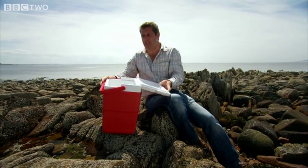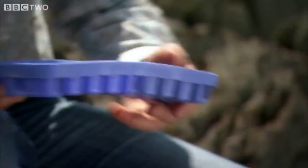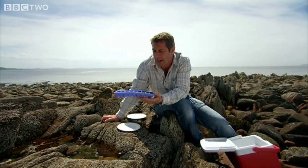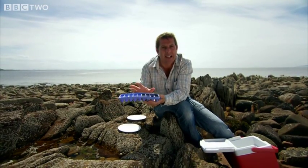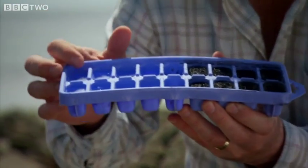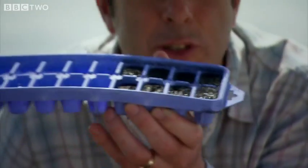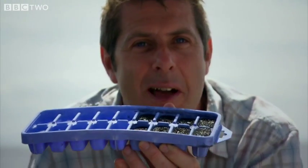This beach has become a bit of a science lab. There are two sets of different ice cubes here. Same size, but slightly different colours of water. This one here is your regular water, so it's transparent, it's clear. But this one has a tiny amount of black dye in it. Now all I need to do is keep them out in the sun to melt.